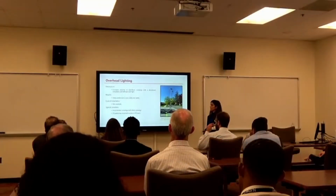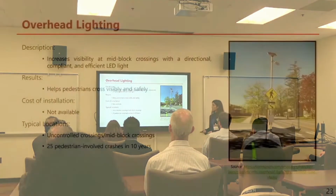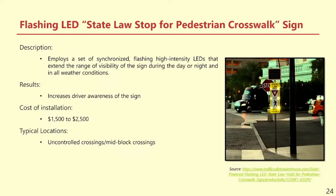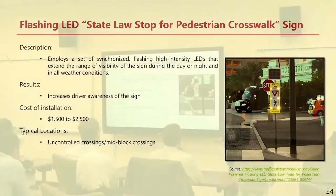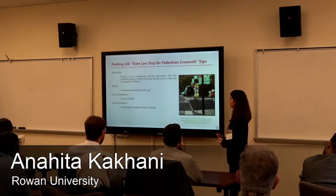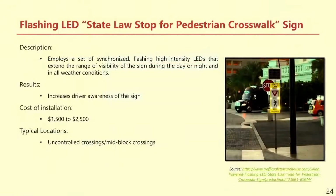The other one is overhead lighting, which uses an LED light to illuminate the crosswalk, and it also helps pedestrians to cross the crosswalk more visibly and safely, and they are also implemented at uncontrolled crossings and mid-block crossings, and they were also installed at locations where they had a history of pedestrian crashes. The last countermeasure is the flashing LED state law stop for pedestrian crosswalk sign, which consists of LEDs around the sign to make the sign visible at different times of the day and different weather conditions, and they increase the awareness of the drivers of the sign, and they cost from $1,500 to $2,500, and they are installed at uncontrolled crossing and mid-block crossing.